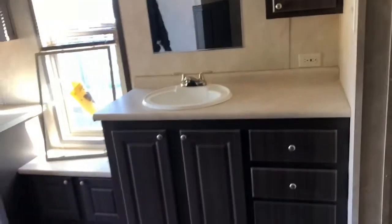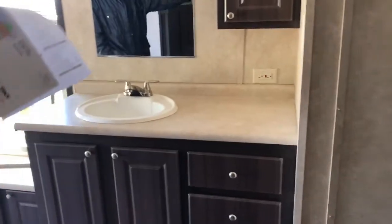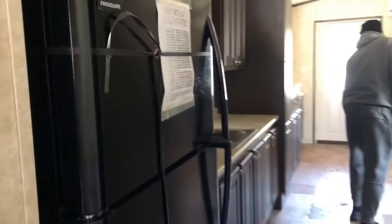Oh, because this is a bathroom? No, this is not the bathroom. The bathroom is right there. This is the sink. They do that because the bathroom is so small. There's no sink in the bathroom. You can see it's a very small bathroom. There's no light.